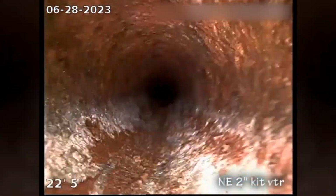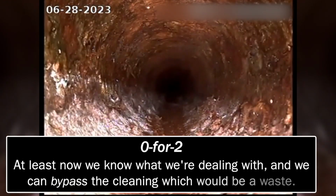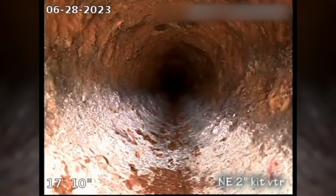pipe. So considering the fact that all the pipes were installed at the same time, the same age, they're probably in similar condition. So that big giant crack indicates that the other pipes are susceptible.